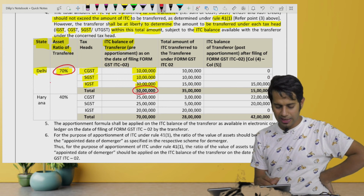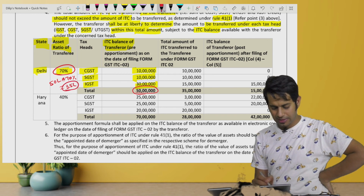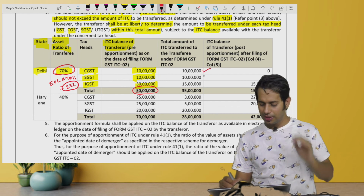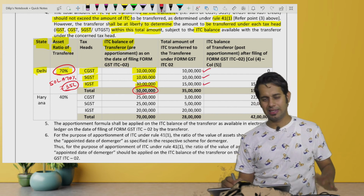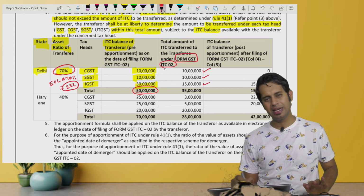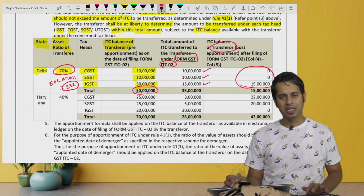Now how much business is he transferring? 70%. So how much ITC can he transfer? 50 lakhs into 70%, that is 35 lakhs. The 35 lakhs you can transfer in any proportion. He has transferred 10 lakh, 10 lakh and 15 lakhs in form GST ITC 02. Whatever is balance left over will belong to the transferor.